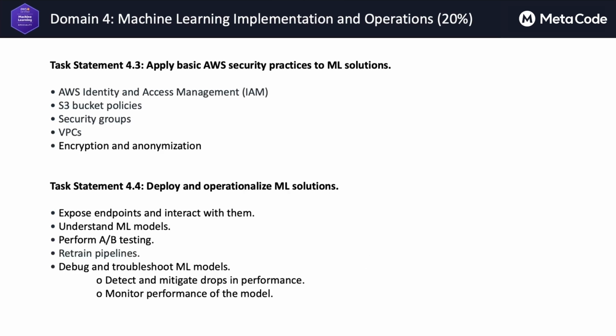Third, applying AWS security best practices. Security is crucial in machine learning pipelines. This means setting up IAM roles, S3 bucket policies, security groups, VPCs, and data encryption to ensure your models and data are safe.